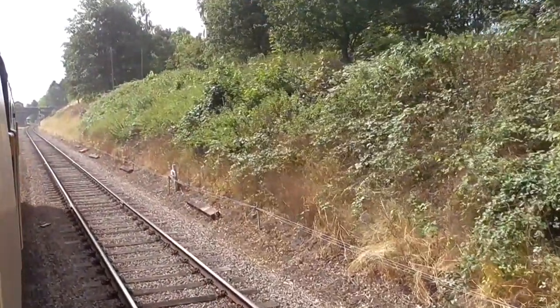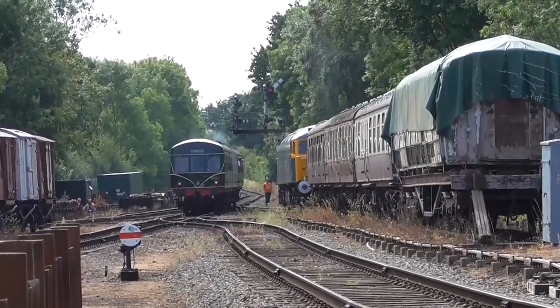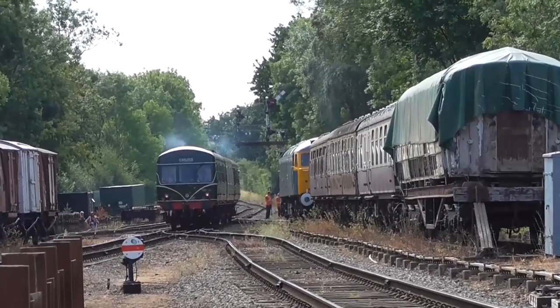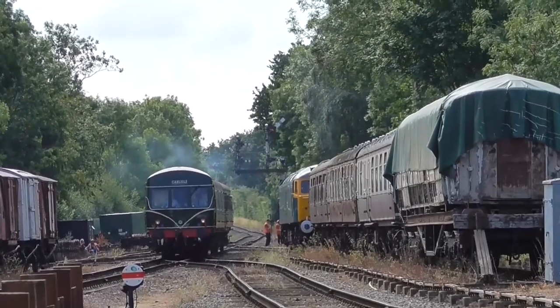Taking 1705 as far as Rothley. This was due to a point problem on this particular day down at the end of the line, meaning locomotives cannot run round their trains. The only service running to Leicester North on this day is a Class 101 DMU.